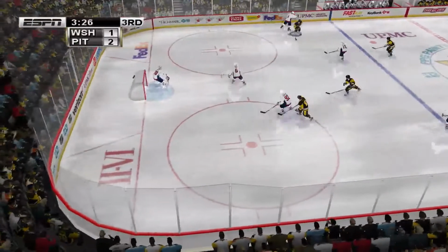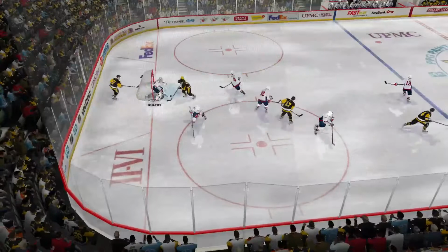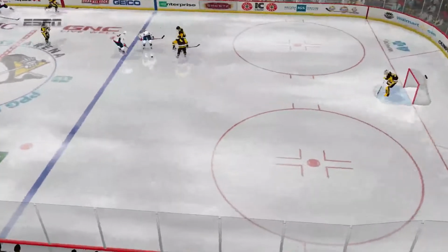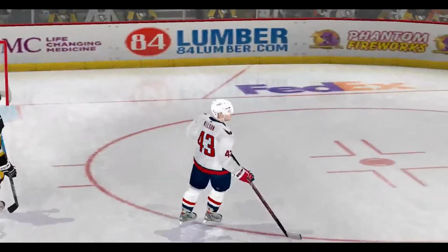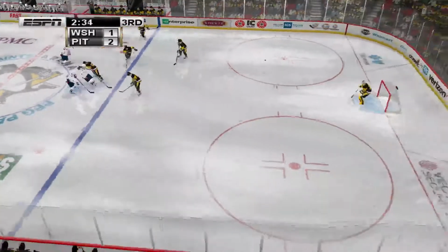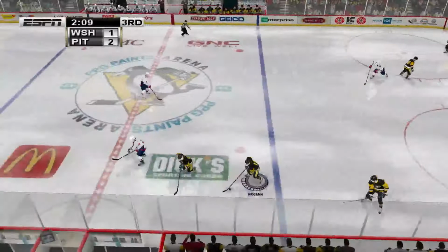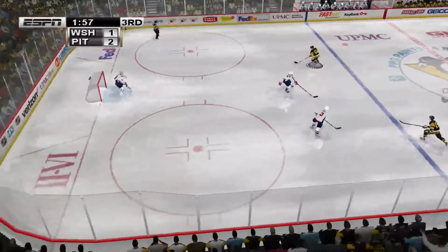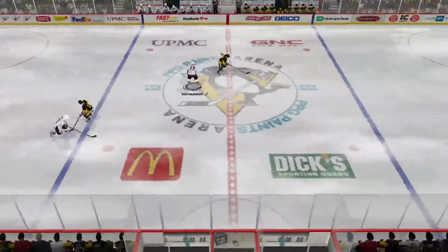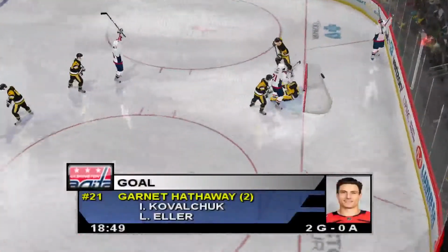Kuznetsov steals the pass. Played up. Crosby jumps on the loose puck. Kempney. Vrana grabs it. Line three, get up there. Offside, Washington. Jensen grabbed it. He dumps it in. Washington takes possession. Hepway. Wrist up. Miller. Kovalchuk takes it. Hepway goes to the backhand.